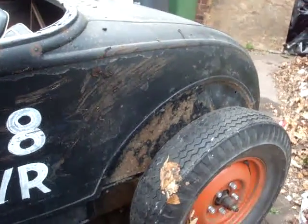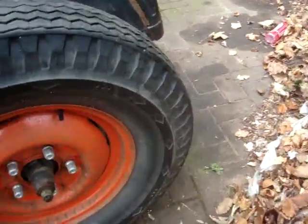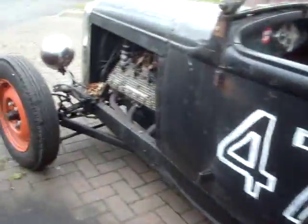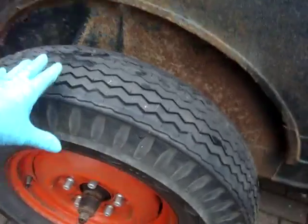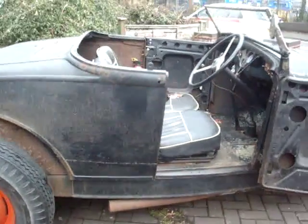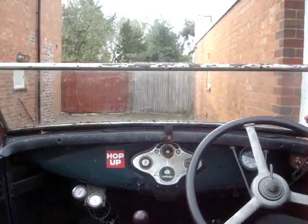Wheel wells need a bit of attention, look. Tyres are still blown up, that's good. That one's a little bit low, it's a bit soft, but you don't need a lot of pressure in these because the car's so light. Yeah, that's not too bad. Let me just go and see if I can find a bracket. Let's give this another go.